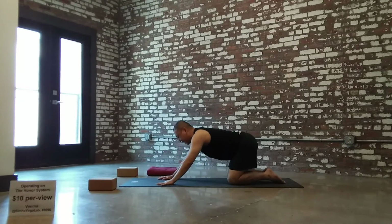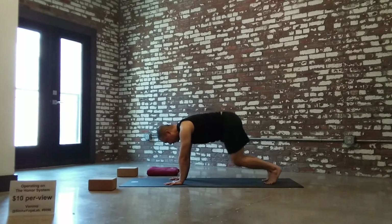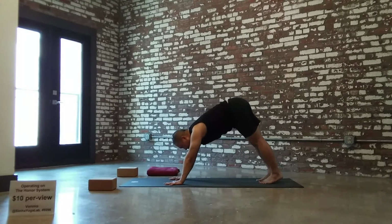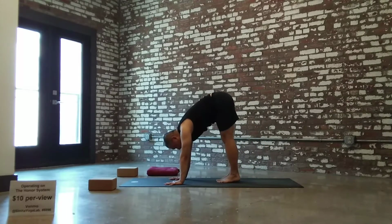Lift back up. This time it's your handstand preparation. So come back to your hands and knees. Walk your hands in. Tuck the toes, lift the knees. Gaze between your hands and walk your feet in as close as you can. So do the best you can with full extension of your arms and your legs.